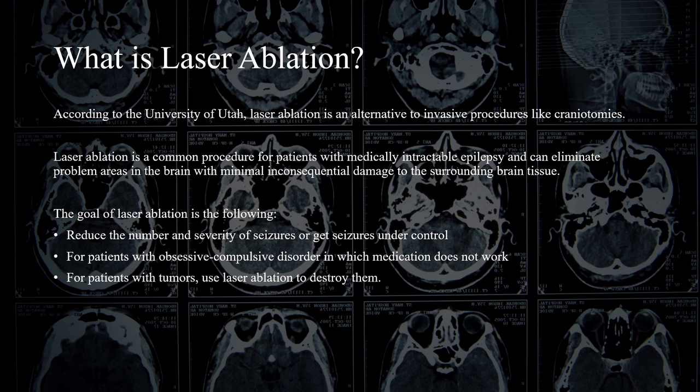The goal of laser ablation is the following: reduce the number and severity of seizures or get seizures under control. For patients with obsessive compulsive disorder, in which medication does not work, and for patients with tumors, they use laser ablation to destroy them.